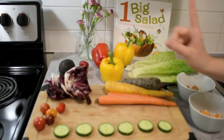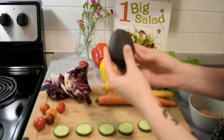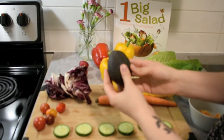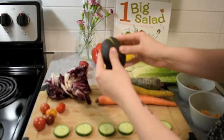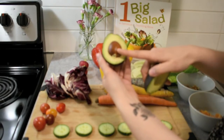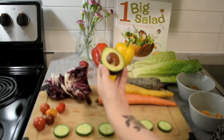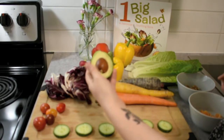First was one avocado deer. So I have one avocado, but in the story, they only used half an avocado. And remember, the pit was his nose. So I'm going to take this half away, and we have our one avocado deer.